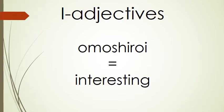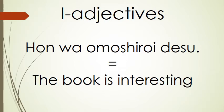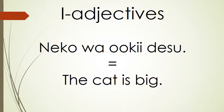Omoshiroi means interesting. If we wanted to say interesting book, we would say omoshiroi hon. And if we wanted to say the book is interesting, we would say hon wa omoshiroi desu. Okii means big. If we wanted to say big cat, we would say okii neko. If we wanted to say the cat is big, we would say neko wa okii desu.